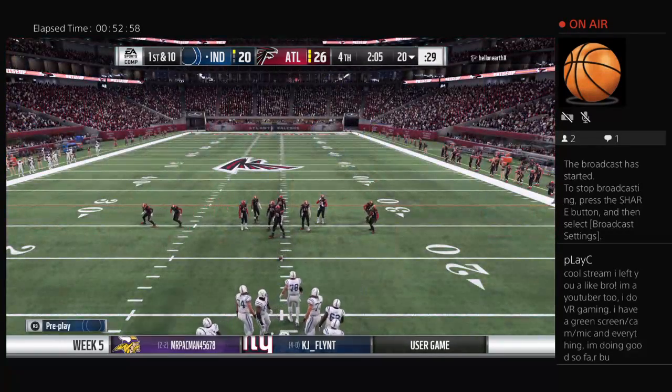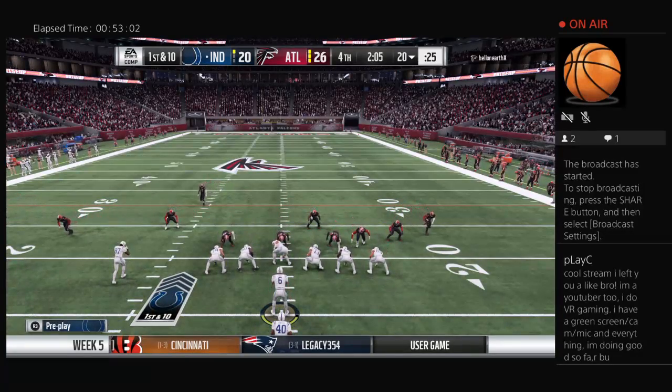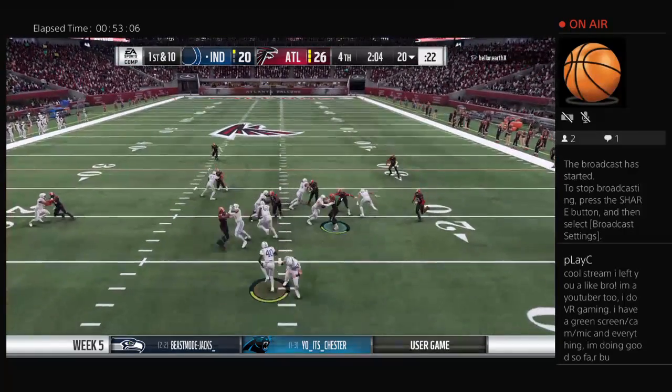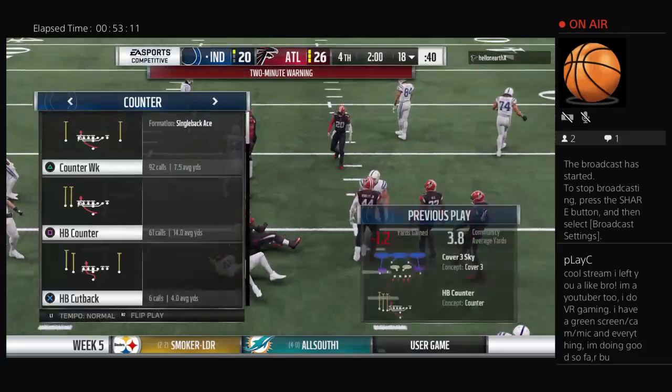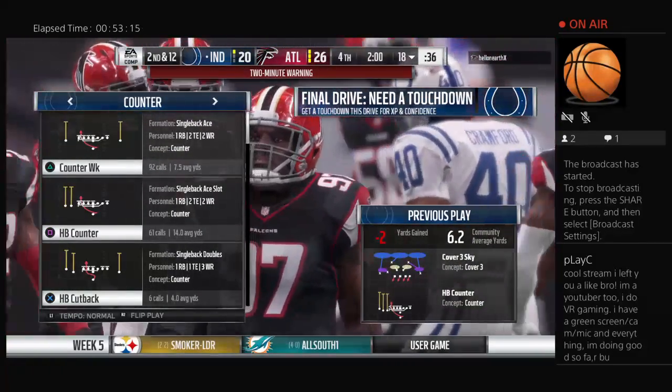Time starting to run out here in the 4th. This defense just trying to keep the offense off the board and preserve this potential victory. They run the counter now on 1st down. And maybe a measure of revenge there. He's had his way in this one, but this time they get him behind the line.